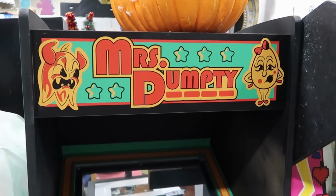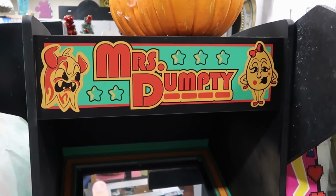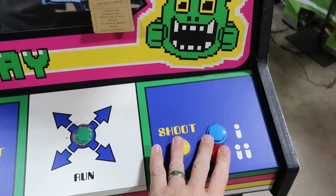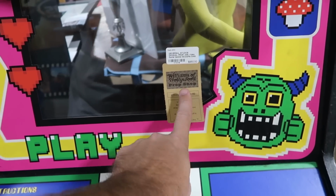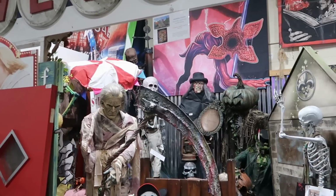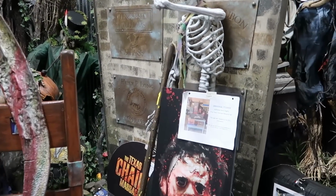Here's those prop arcade machines that were also used at Halloween Horror Nights. They have Mrs. Dumpty right there. Then they have Scoop and Sam. Let's check the price of those, but they do have like the buttons. And look at this, it says run, $950. These were purchased at Williams of Hollywood prop shop. Yet another really amazing find. Let's actually check out some of the merchandise back here though. Most of this was actually used at Halloween Horror Nights.